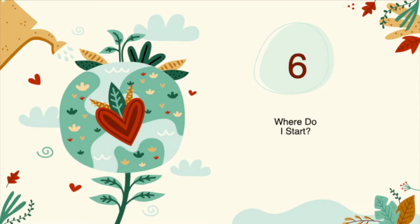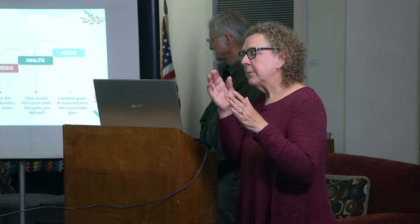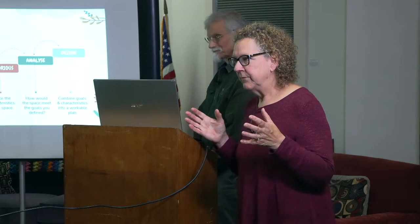So where do you start? I'm conscious of the time, so we'll just zip through these pretty fast. The main thing is, if you have an idea of where you want your food forest to be, go to that place, sit down, and observe.